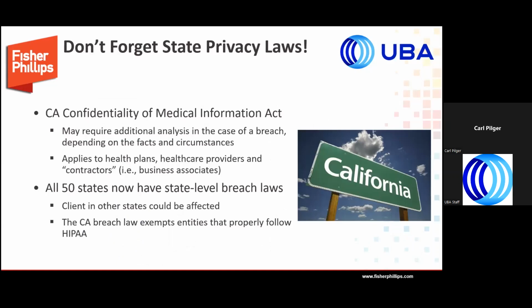Remember, again, real quickly, I know we're at our time limit, but don't forget state privacy laws. Just because you're buttoned down from a HIPAA standpoint, there are states, California being one of them, for example. Many of the states have some form, and I guess all 50 states now have some kind of state level breach law that could be impacted. And again, just because you're complying with HIPAA doesn't necessarily mean that you wouldn't also have to comply with some other state level requirements. So again, as you're assessing what you need to do, remember that there are other laws that might apply.